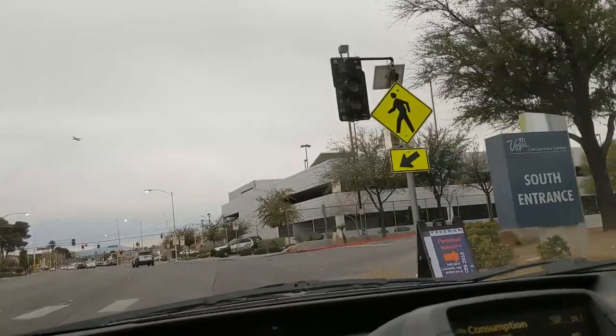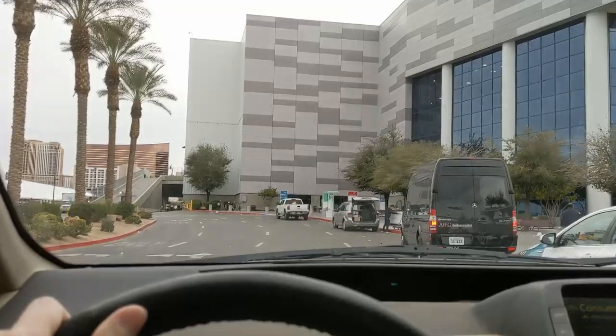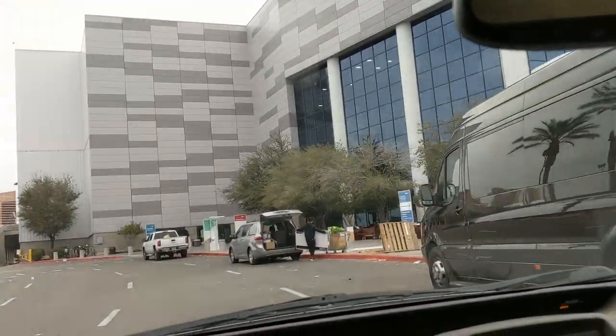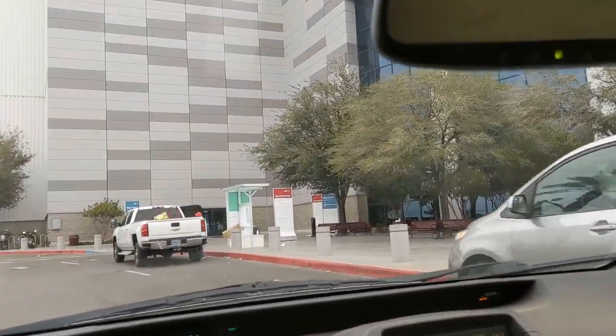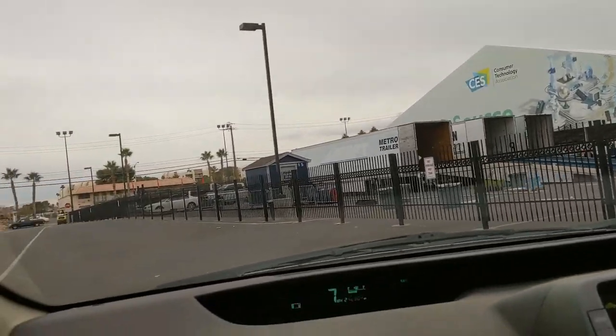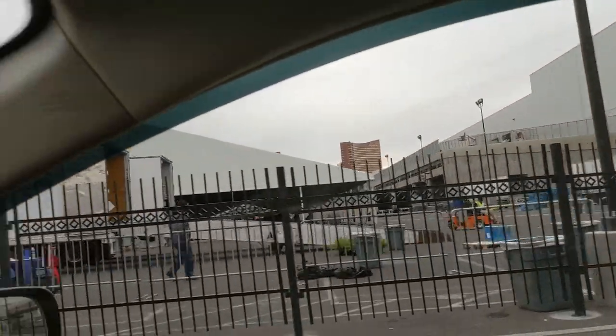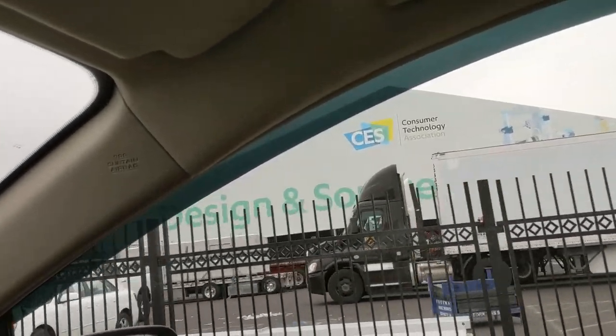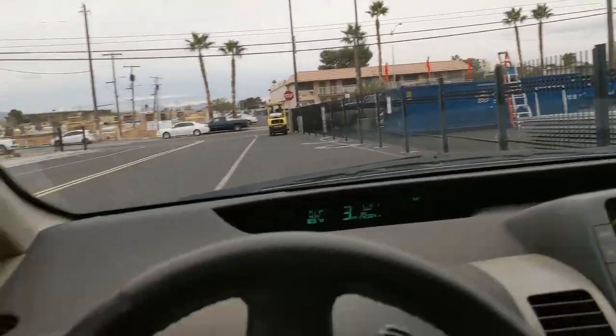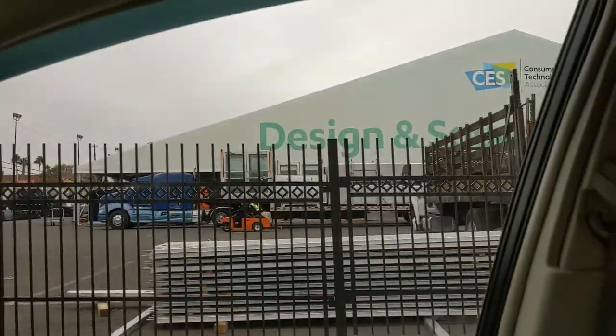Oh, there's the police. Man, two police cars. There's people loading and unloading. Let's check out this massive CES tent area and see if we can find anything. This place is really well guarded. I'm not sure I'll be able to do anything today.